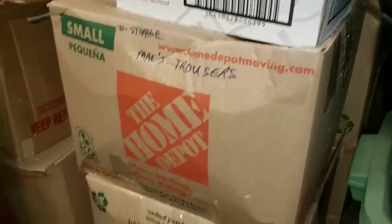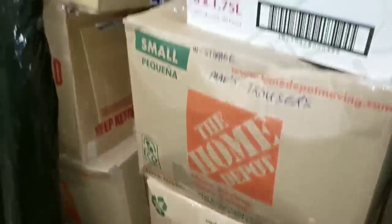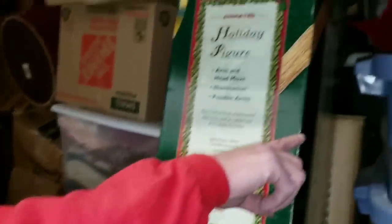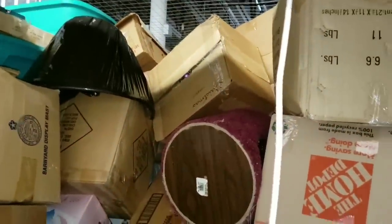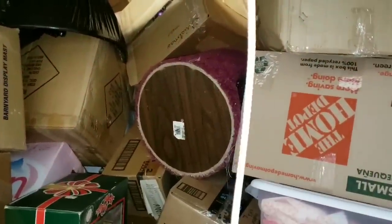Trousers. Okay, so this is a common unit with the other one, hardback books. So some stuff was in. I think it was me. He's always you. Lost my number. That's my number. Hey, we got May's trousers. He took my number, man. May's trousers.